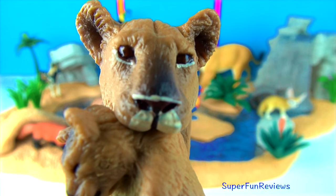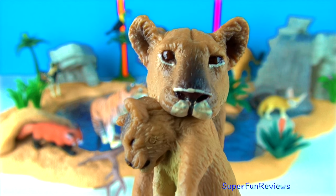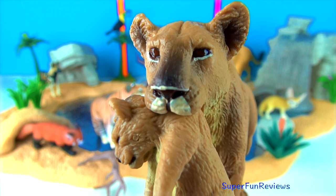Lions can reach speeds of up to 50 miles per hour or 80 kilometers per hour in short bursts. Most lions found in the wild live in the southern and eastern parts of Africa.